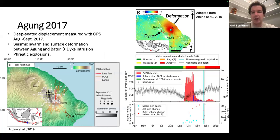So this kind of began off of work that was done by Fabio and Albino that looked at a dike intrusion between Agung and Batur. This was the cause of the major seismic swarm that happened in 2017, as you can see here in the histogram. And this intrusion also caused some deformation, as is seen here in this north component of the GPS station nearby.